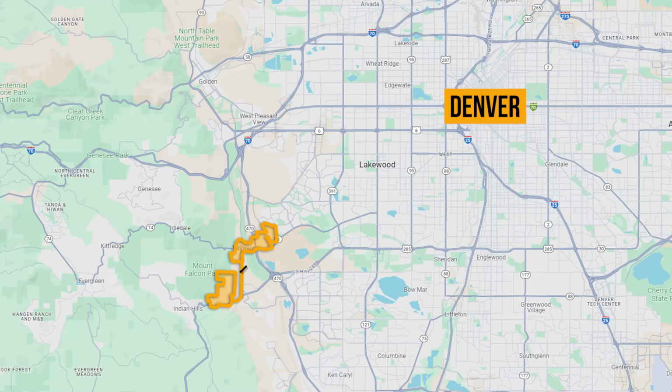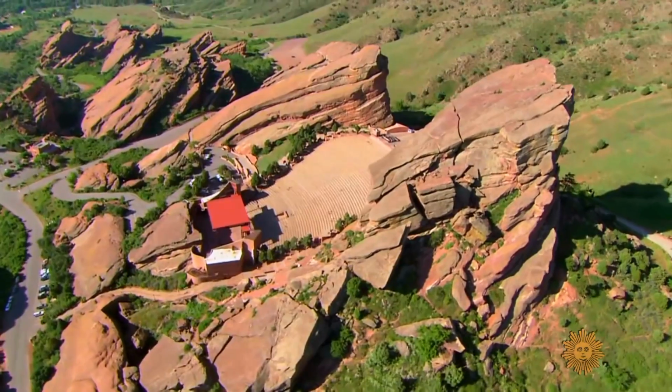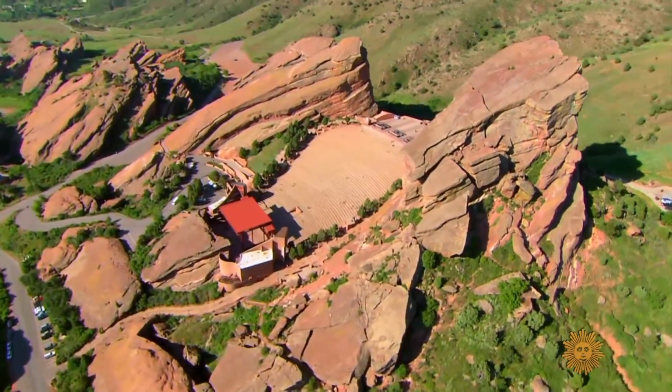So to start off, I want to pick up just where we were on the intro of this video, and that is out in Morrison, Colorado. Now, a lot of you guys may have heard of Morrison, or maybe you haven't because it is just such a small city, but it is most known for Red Rocks Amphitheater. All right, now Red Rocks is one of the most popular music venues in the entire world.